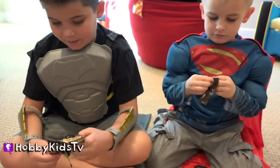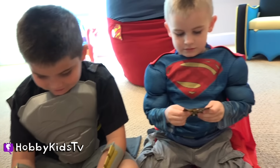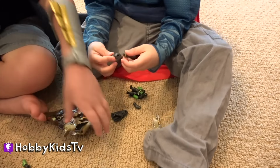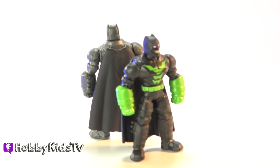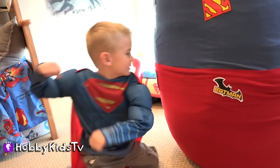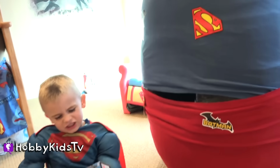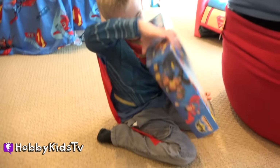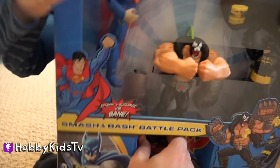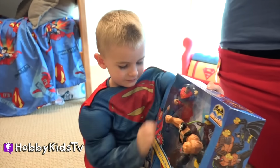It'd be funny if I got a green Batman. Did you get a green Batman again? Yes. Wow. Ooh, we've got armored up Batman. Wait. Wow! Ooh, cool. It's Superman, Batman versus Bane. Yeah. He smashes the guy like that.